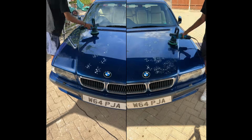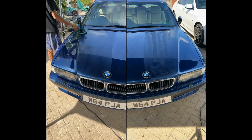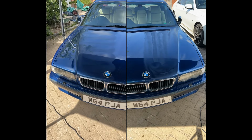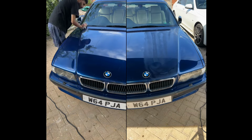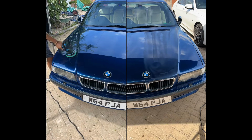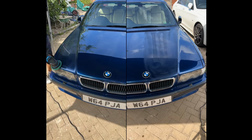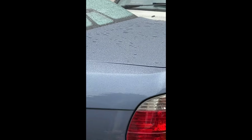But basically, after I was done with the cutting, I used a finishing compound with a finishing pad and went over the entire car again to finish the paintwork off. This gives it a nice glossy finish. Once I was done with that, I then moved on to insulating the vehicle. So I went round again by hand and insulated the entire car, and this will give me at least 12 months of protection. The cool thing about it is it makes the car bead like this. Honestly, it's one of my favorite things about detailing: when it rains, you can tell that the car is clean underneath, and the beading is just so satisfying.